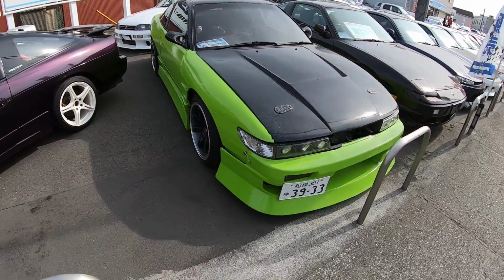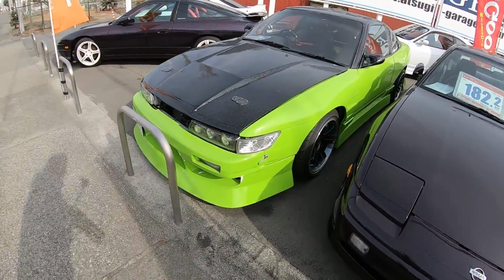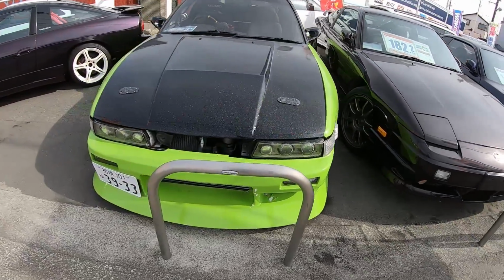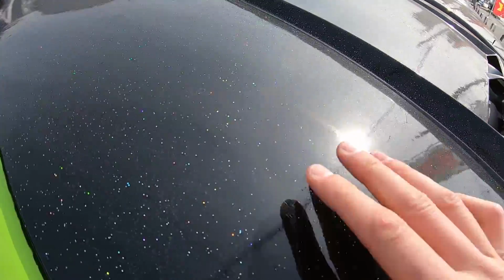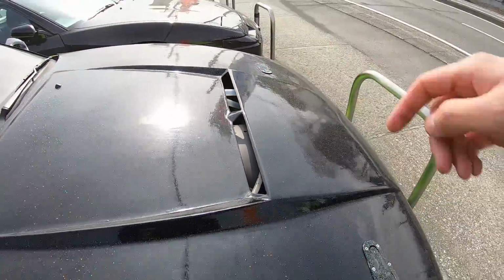And still 180, so it's a 180SX chassis with a Silvia front end. Looks pretty cool. It'd be a great little car for drifting, taking to Ebisu, shredding on. It's got quite a few upgrades. You can see oil coolers and stuff like that in there. And like this other car over here, this one has a fair bit of glitter paint going on there. You can see through there, there's definitely a lot of modifications in this car.